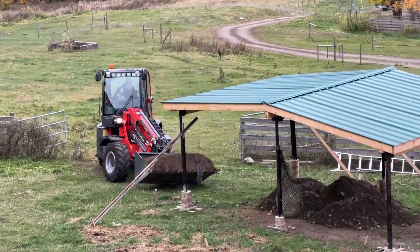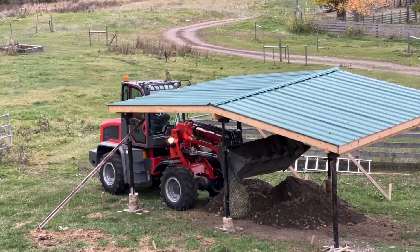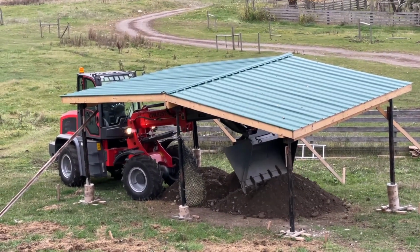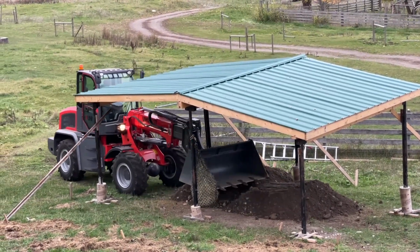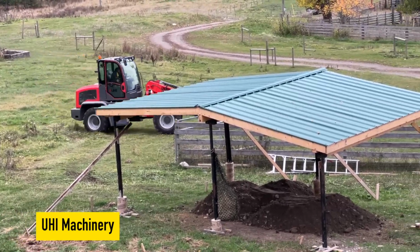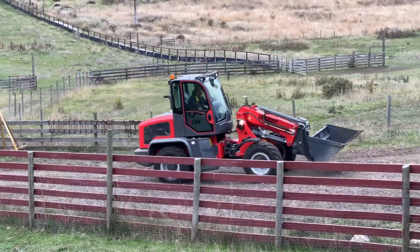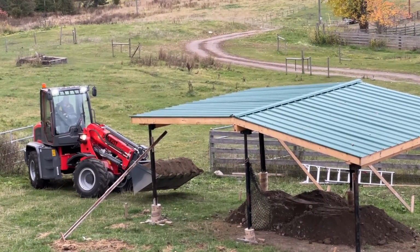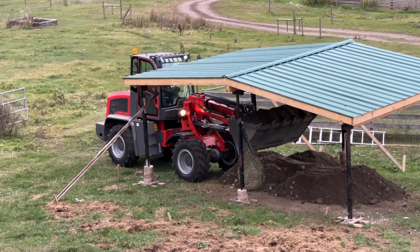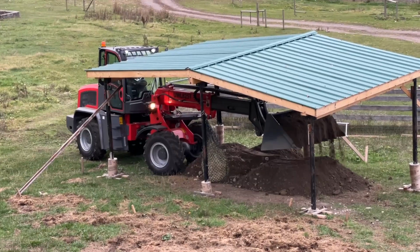Now, this great big red beast you see here, you may remember this one from my previous video where I went down to check out this wheel loader. It's a type of tractor called a wheel loader from UHI Machinery. And in my previous video, I was like, should I buy this? Because it looks to be incredible. It's insanely cheap compared to Caterpillar and John Deere and all the others who are, quite frankly, scamming everybody who owns a ranch and a farm.